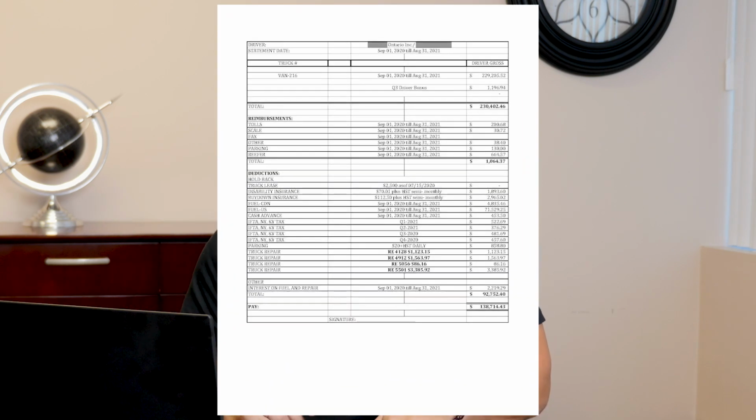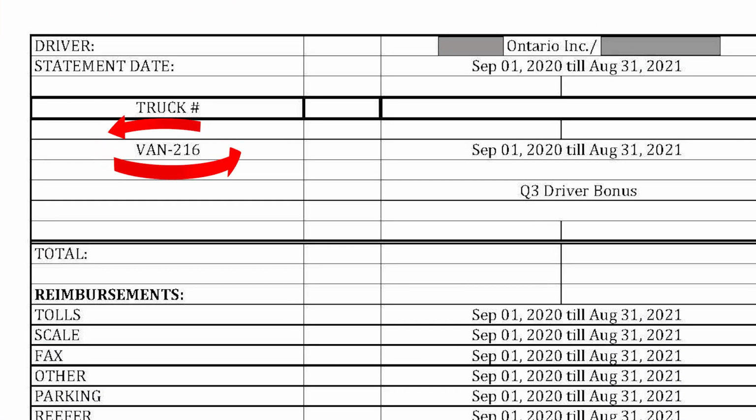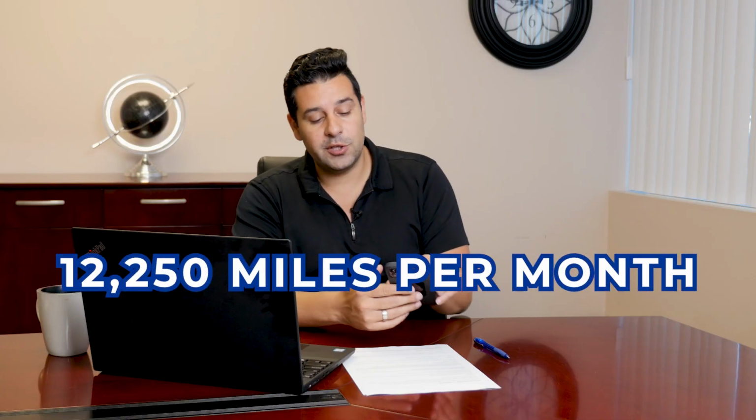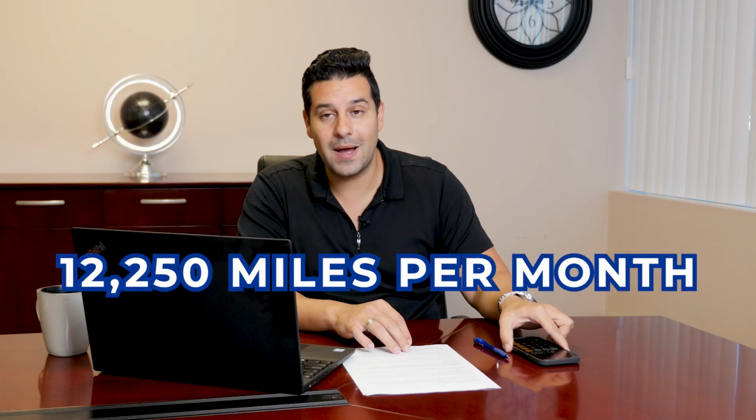So let's get into these pay statements. Let's get into the first one. This is unit number 216 that works in our van reefer division. This unit produced approximately 147,000 miles within 12 months. On average, you did 12,250 miles per month.